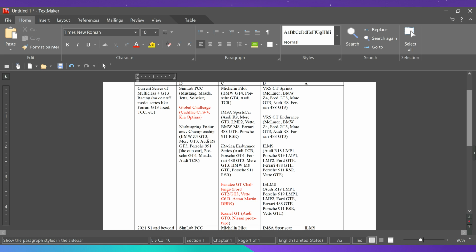Just because you have an avenue to drive. Now the problem is you're driving pretty much the same circuit. It's a 4-hour enduro. But look at the variety of cars. You can drive the Z4. You can drive the Merc. You can drive the Audi R8. You can drive the 991. I think that's the rough car, if memory serves. You can drive the Porsche Cayman GT4 car. You can drive the Mazda, and you can drive the Audi TCR.